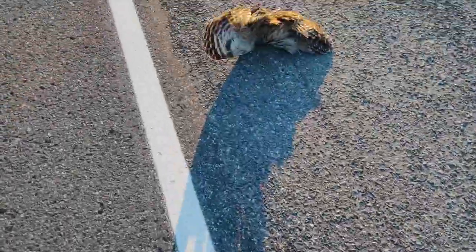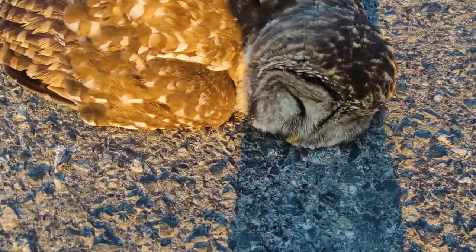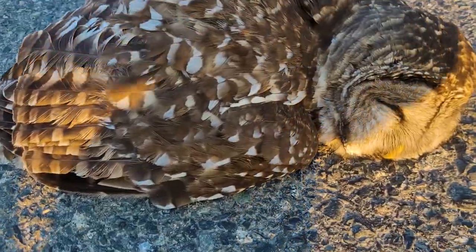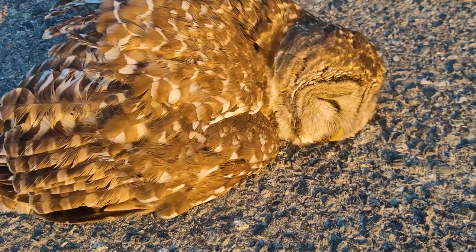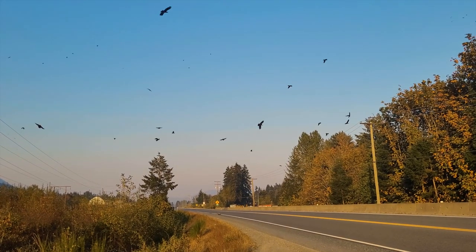Roadkill Central here. Look at this poor guy. Oh, it's a barred owl. Oh, that's a shame. A little barred owl got smoked. That's really too bad. And here come the crows.